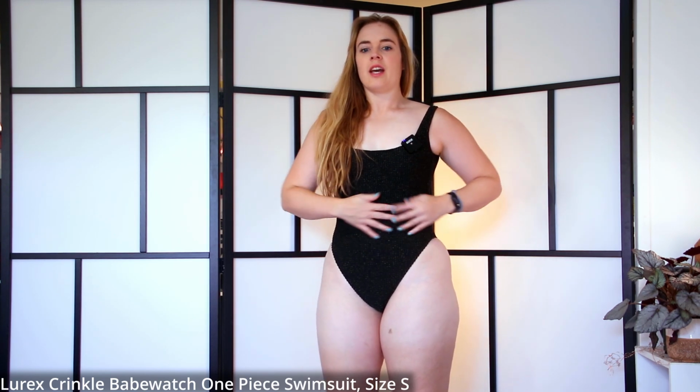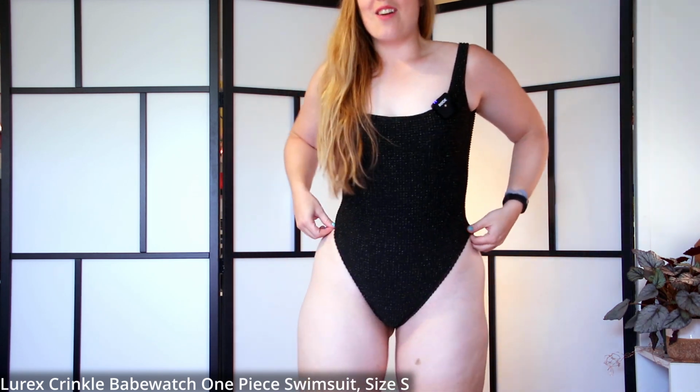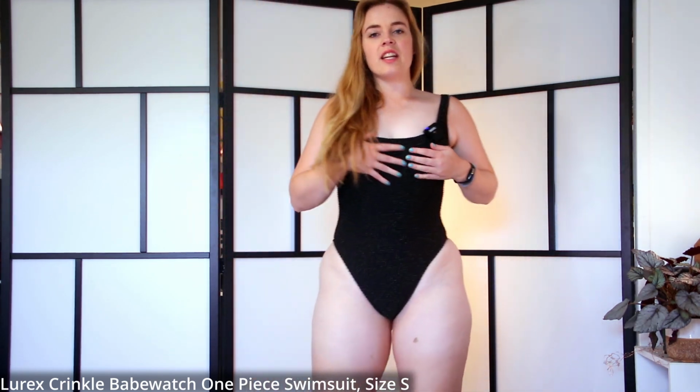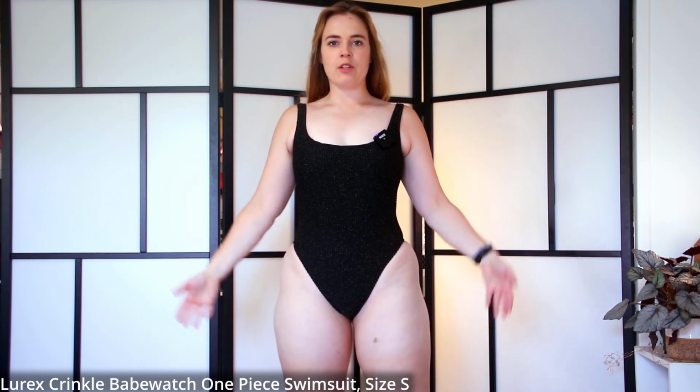But otherwise, it fits really nicely. I feel a little bit more snatched in around the waist, which is no surprise. We still have the same high leg cut. It is still okay in the length. I feel like maybe it's a tad shorter, like there's maybe a little bit more cleavage going on.